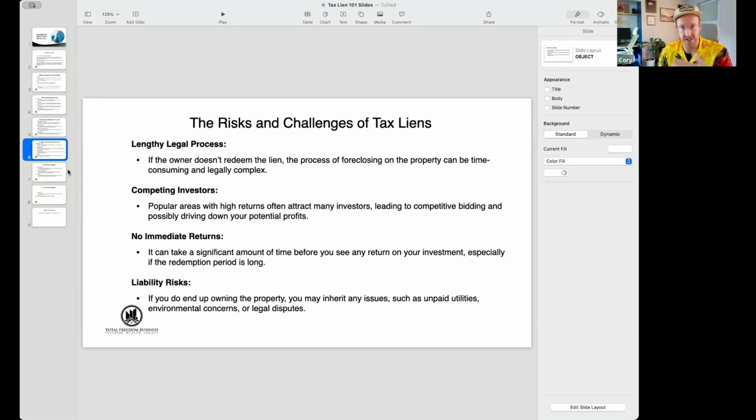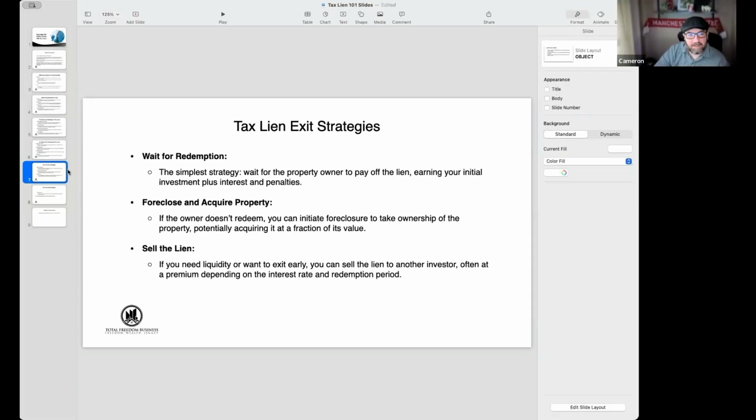Because if you do win it and you do foreclose on it, you want a property that you can sell and make money on. Unless you're looking to buy out desert land for a bunker or something, or a shooting range or something. There are a lot of good deals out there for that. So all of our off the grid friends. That's right.